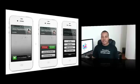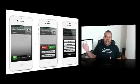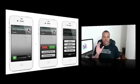So say you're in a movie theater, you get a phone call, but you want the phone to remind you to call that person once you leave the movie theater. You can set up a reminder using the GPS and it will do that, or you can set it with a timer if you wanted to. In an hour, remind me to call this person back. So I do like all these new features for the phone application.